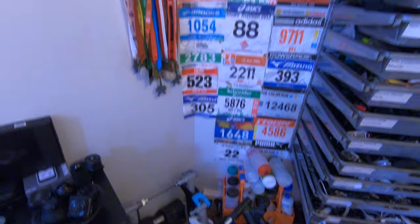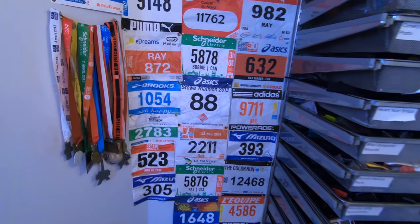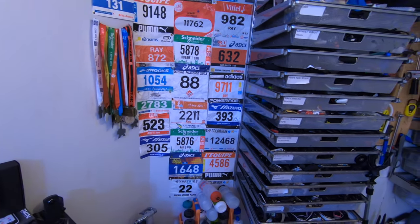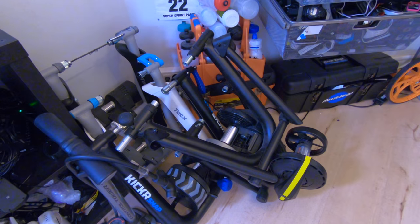So over here, we've got bibs, mostly from here in France and a couple around Europe. Metals are all the same. So anything from like North America before I moved over to Europe 5.5 years ago isn't on here. And then down below here, we've got just trainers piling up. It's the name of the game here.